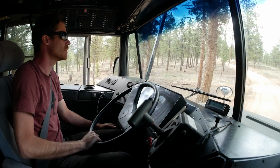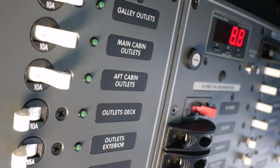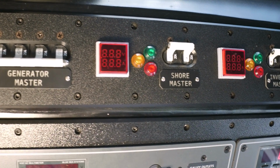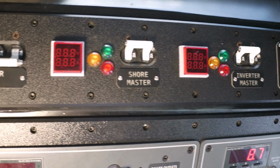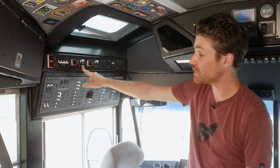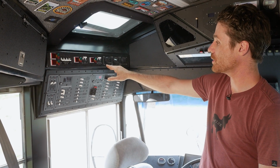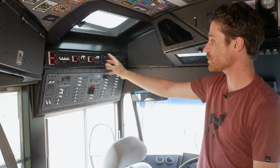On this side is all my power distribution, and then above that is my AC source routing. So I've got a generator that can make AC, my shore power hookup that I can take AC from, and my inverter that can make AC. And I'd like to be able to send those different sources to different places.